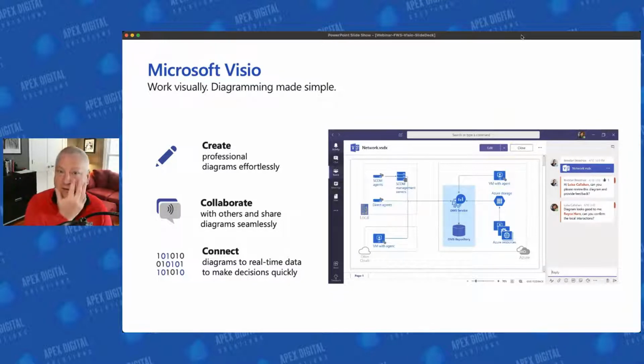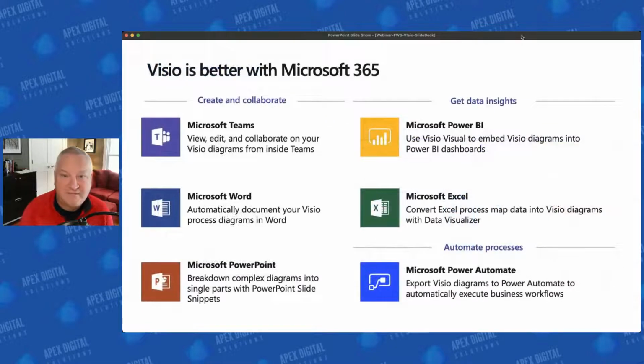So that collaboration story, we'll talk about how it seamlessly integrates into a lot of the other M365 properties that we know and love. And then that last bullet, around connecting it to real-time data, right? Taking the output from a database to inform Visio diagrams created based off data. And the integration with Teams, being able to view, edit, and collaborate right within Teams. I know for a lot of customers, their consumption of Excel or Word has dramatically changed now in the Teams era. And Visio fits into that same mode. Same with Word and PowerPoint. I sort of mentioned that already.